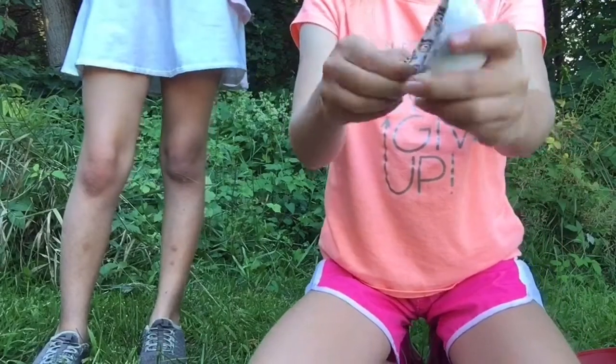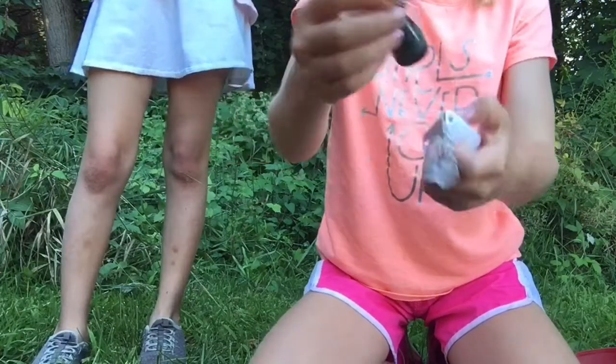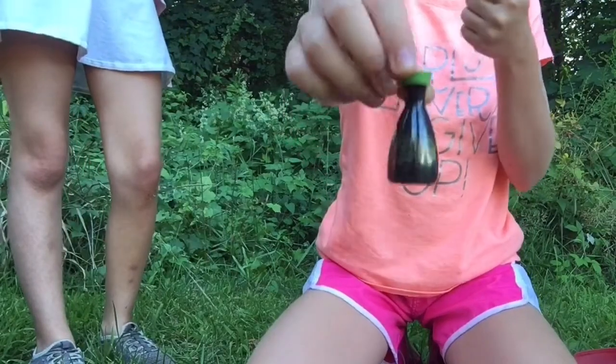Let's see. What did we get? Oh, my gosh. Is this the soy sauce? Guys! Not the soy sauce. The soy sauce, guys. I'm literally freaking out. My gosh. It's like in a little plastic wrap. I don't know if it's supposed to be like that. Wait, what? That's how soy sauce usually is.